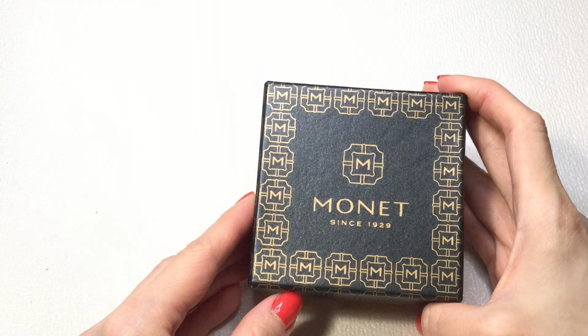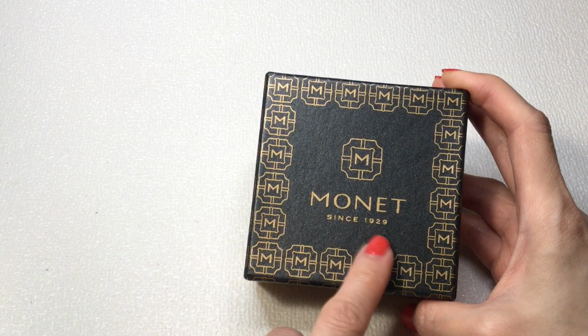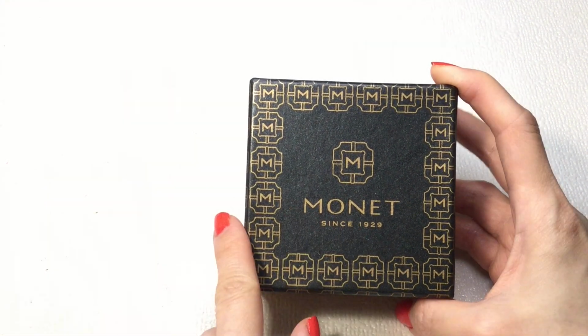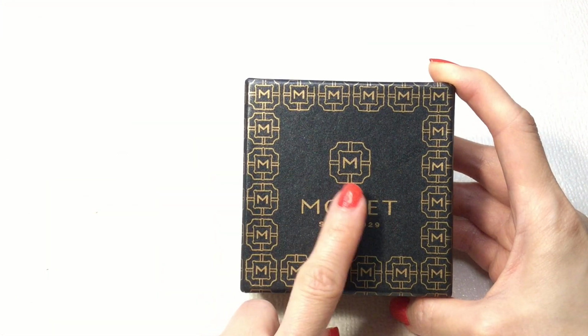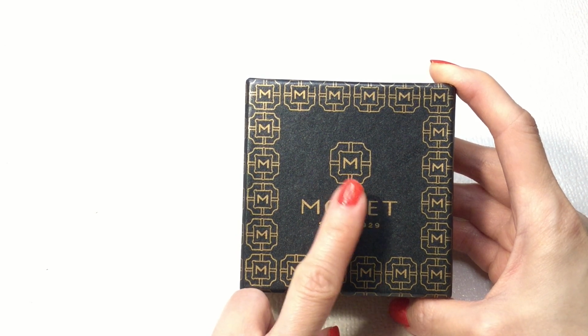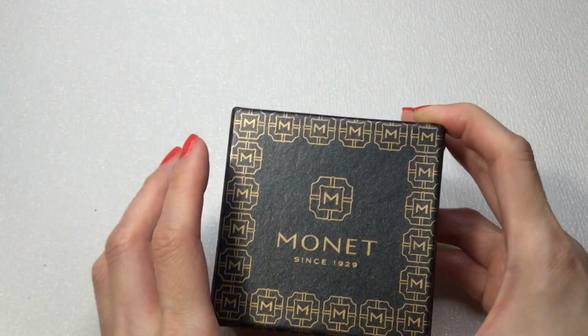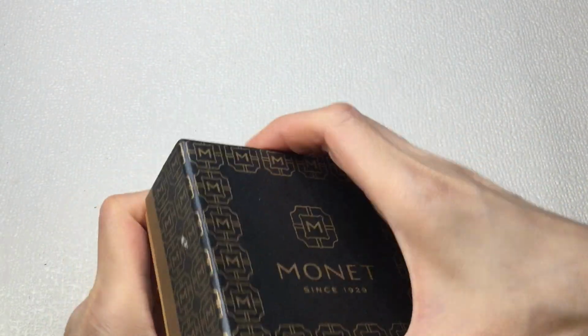Okay, next we have something in a Monet box. And Monet's been around since 1929. And this is their new logo. So all of the new jewelry that's coming out of Monet has this logo. And yeah, so let's open this up and see what we have inside. Really nice box.